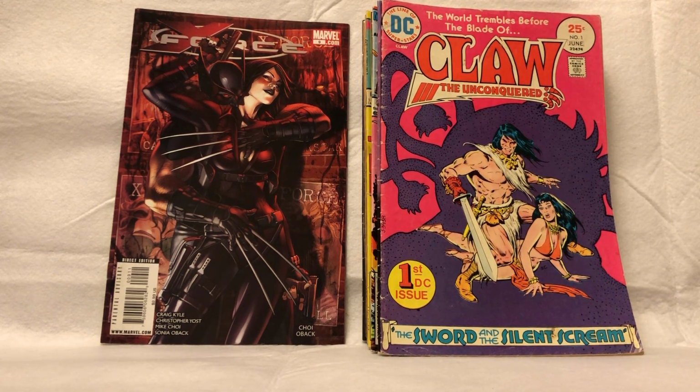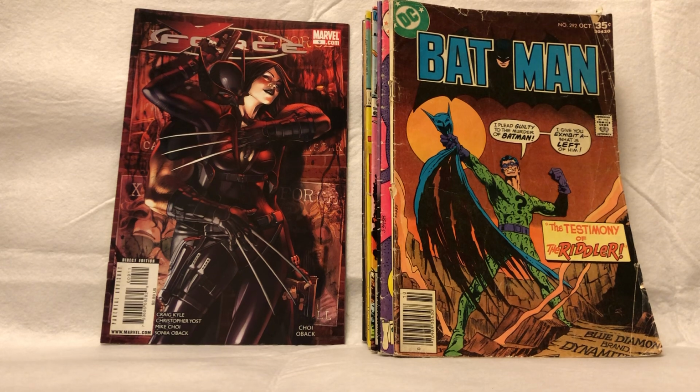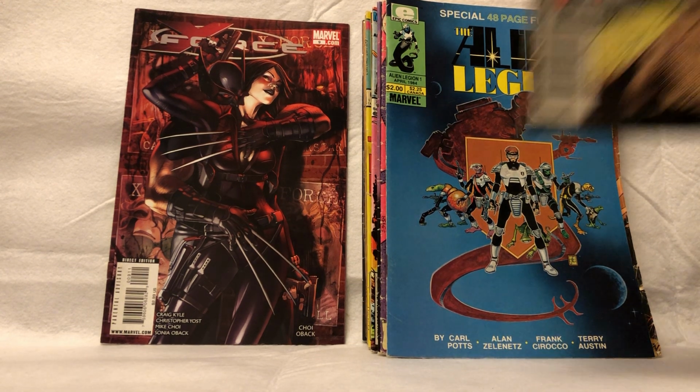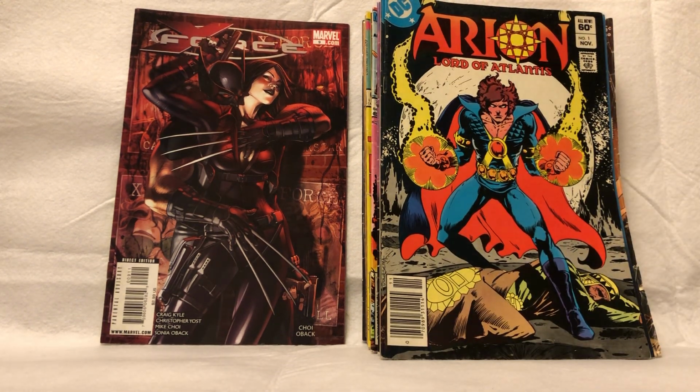Claw number 1. I think these were probably $1. Batman 292, another 50 center. Alien Legion, I don't know, that just got optioned or something. And then I grabbed a couple issues of Arion, Lord of Atlantis, one newsstand, one direct edition, for 50 cents each.